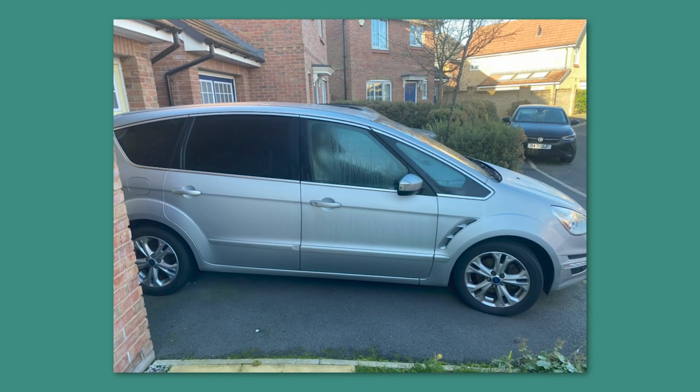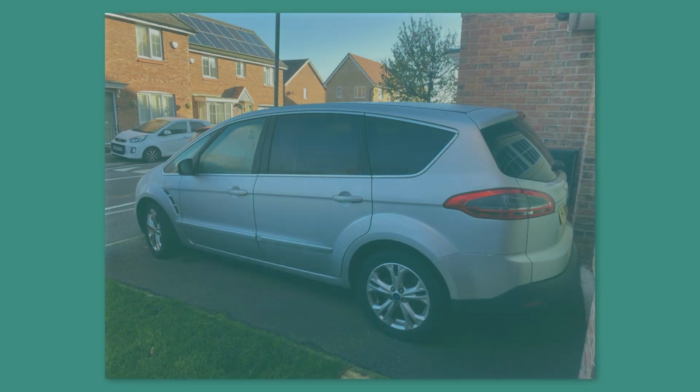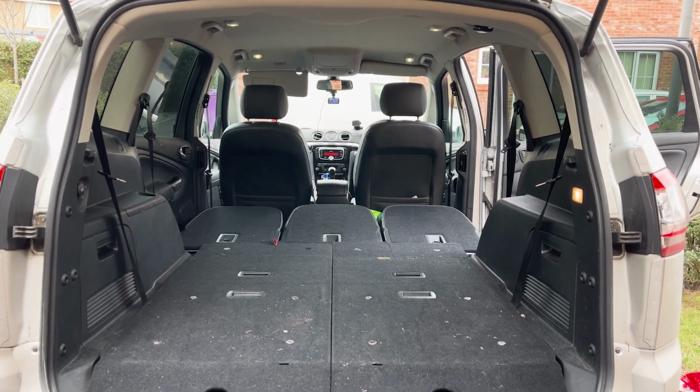So the car we're taking on this 2,000-plus mile trip is the Ford S-Max Titanium. It's our main family car, and we originally bought it back in 2015. It's just perfect. It's automatic, it's got cruise control, it's brilliant. It's spacious. It's got 7 seats. All in all, it's absolutely perfect for what we need it for, a long grand tour.